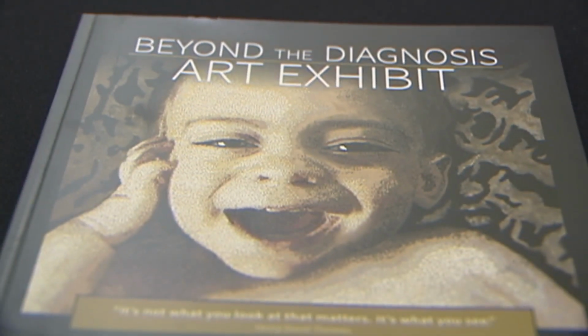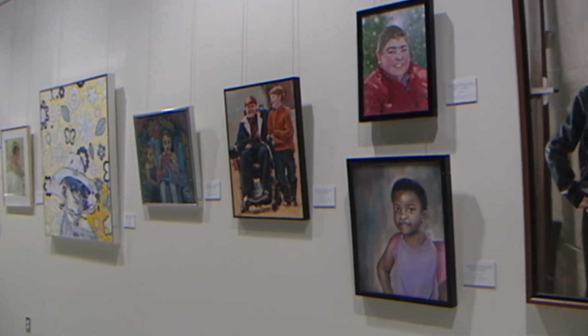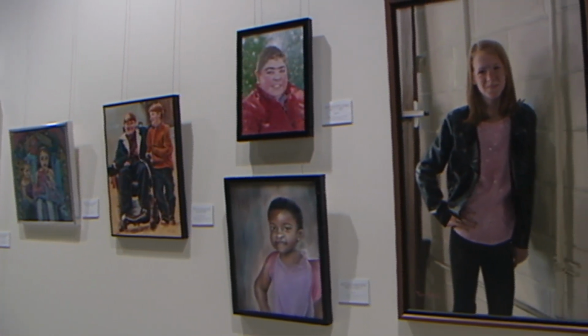There's 7,000 different rare diseases. And in the United States, they affect about 15 million kids. We're kind of invisible to a lot of the medical community, the research institutes, mostly the government. 95% of all rare diseases lack treatment of any kind.